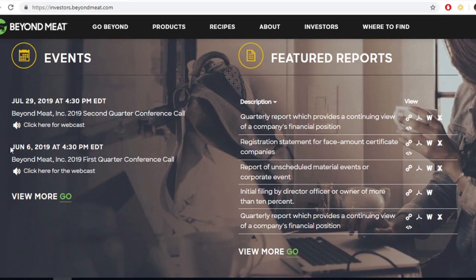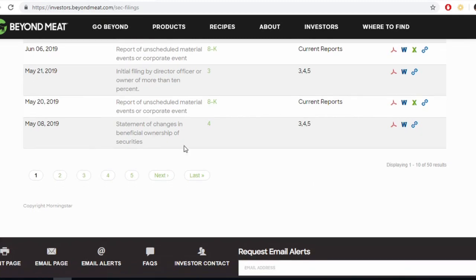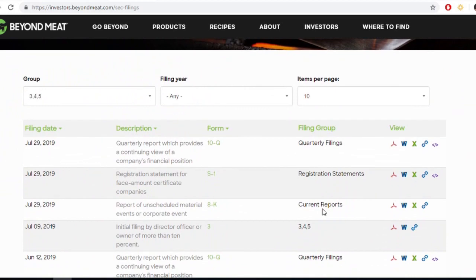They mainly do these weird events where you have to sign up and listen in to the conference call. But what I like to look for is the actual forward-looking report, and I'm having a hard time finding it, because we got quarterly reports, initial directors reports, fund schedule materials, registration. This is another one of those websites where I find myself having to dig to find any forward-looking information. It bothers me that I can only find books or their 10Ks and things like that in their quarterly reports.